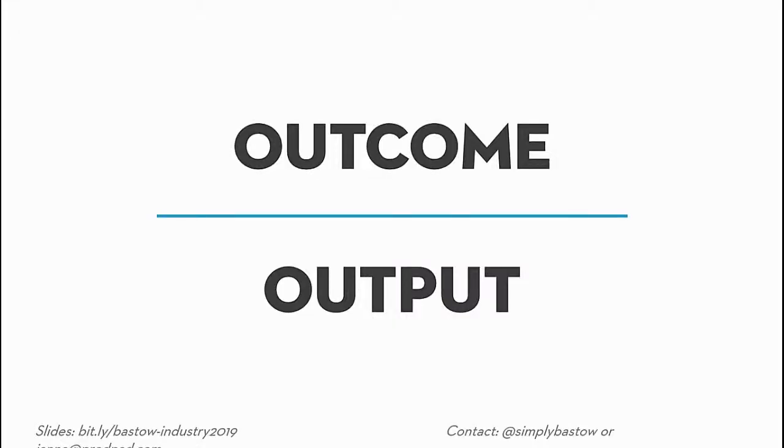And then the key thing is to focus on the outcome instead of the output. Traditionally, a lot of product and development teams are measured by output. How many story points did you do? What's your velocity like? What's your burn down chart looking like this week? Whereas measuring outcomes means that you're tying the stuff back to the company level goals.